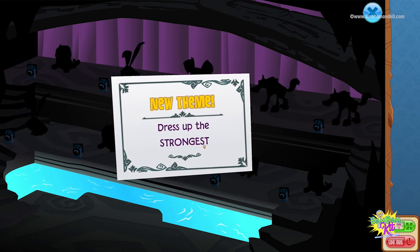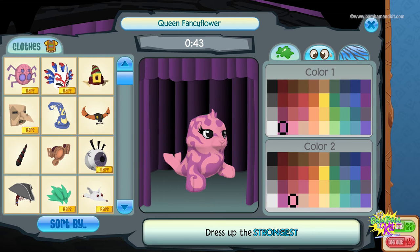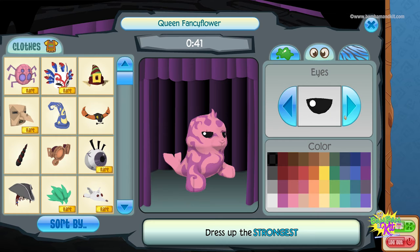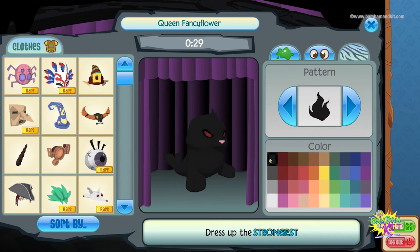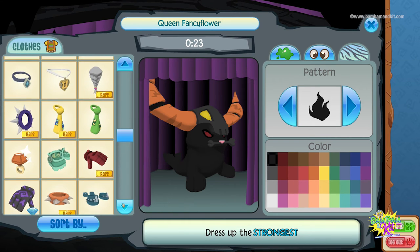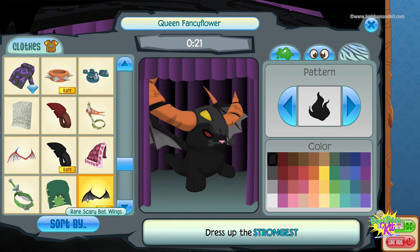There we go. Okay. New theme, dress up the strongest. That's me. Maybe we can dress up these eyes, maybe? No, look at red. Yeah, that's pretty strong. Look at Bamia. Oh, yeah, look at those muscles you got there, Valley Cat. Ooh. Look. This? Yeah, that's pretty strong. Oh, yeah, look at you. You got those strong muscles.